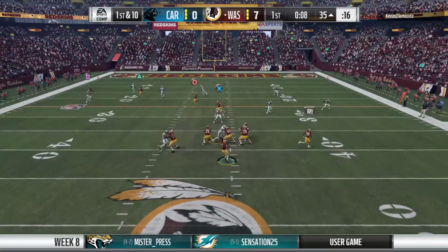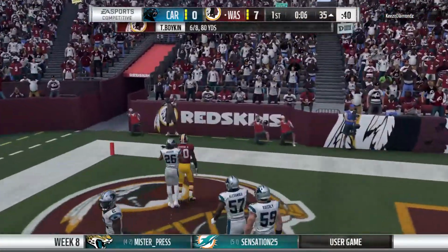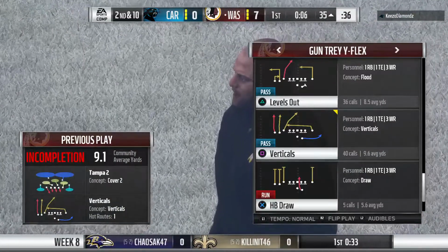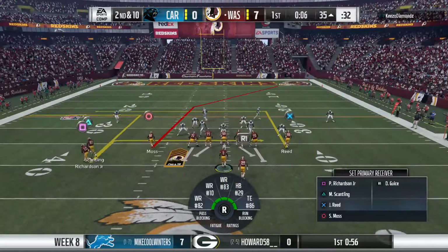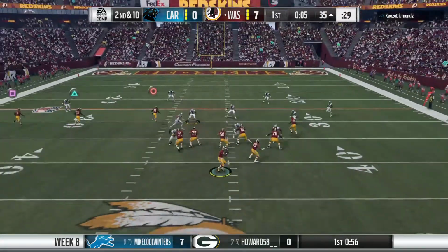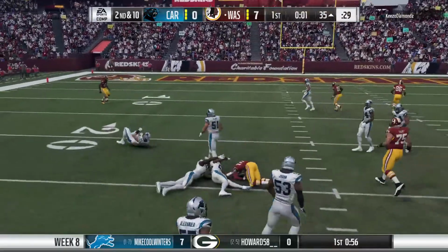From the gun, it's Boykin going for the deep ball. So they took a shot on first down but couldn't connect. Quarterbacking 101. Never force the ball into double coverage, especially not this close to the goal line. The windows are so tight, you just don't want to force it in there because it could be tipped up and picked off. Now it's Boykin looking left side, and he's got a man.